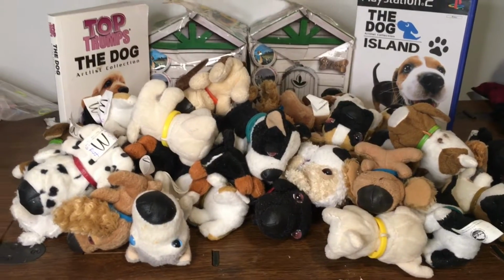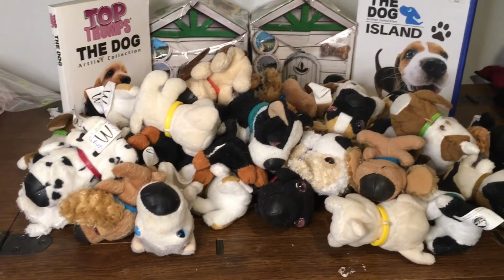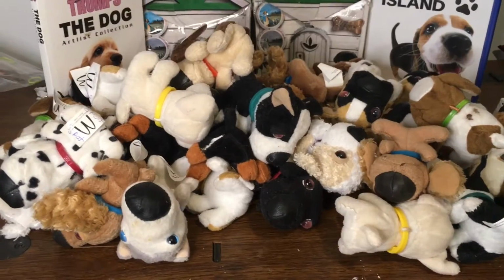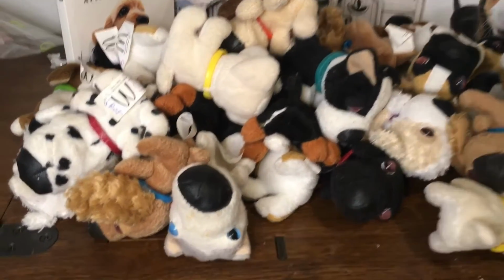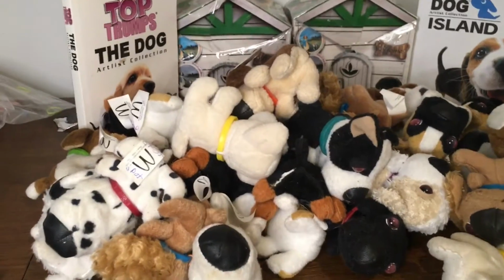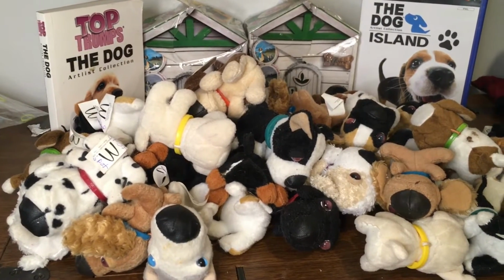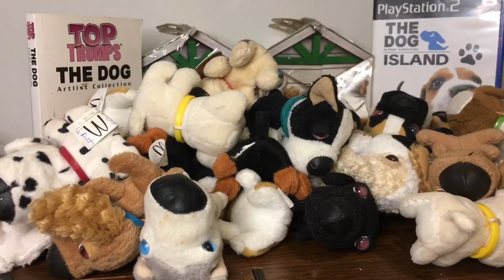I've been collecting these dogs for a very long time, and I have over 30 of them now. If you don't know what these are, they're basically vintage McDonald's toys known as the dog from the ARTLIST collection, and they were very popular in the early 2000s, but it was just a fad apparently. They were once very popular and then they were just forgotten. It was kind of like the Cabbage Patch Kids, how they were very popular then forgotten.